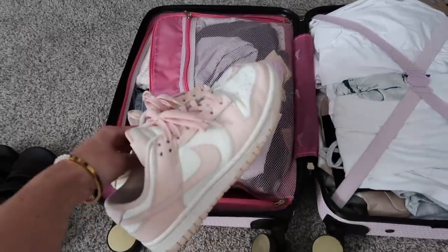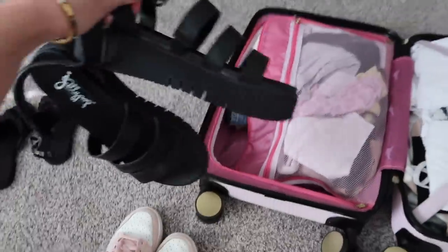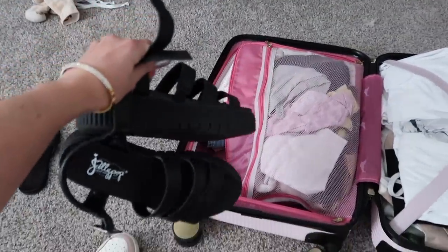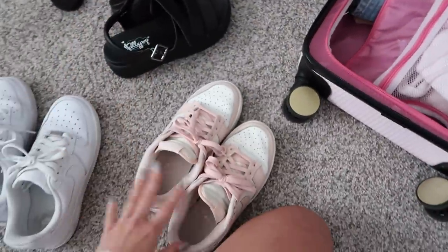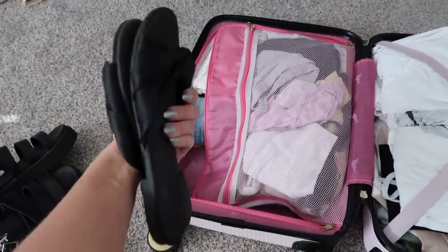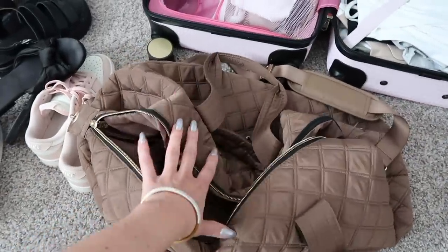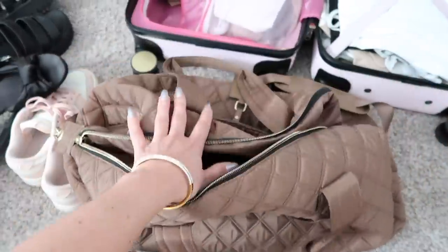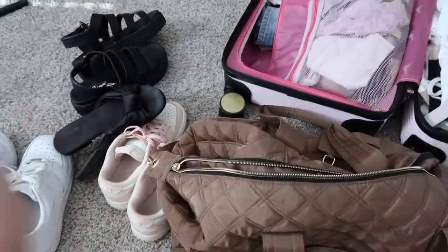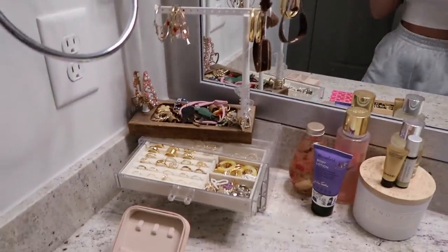And then I showed y'all these, my Air Forces, and then I think I'm gonna take these sandals. So these looked good with most of the outfits that I didn't like sneakers with. And then I may bring these just because they don't take too much space. So I'm gonna put all of my shoes in this bag. And then I'm also gonna put all my toiletries, makeup, all of that in here as well. So let me get all of my miscellaneous things together and I'll show you guys what I'm putting in this bag. Okay, currently in my bathroom, I am about to pack up some jewelry.